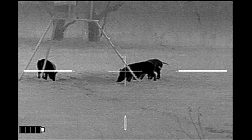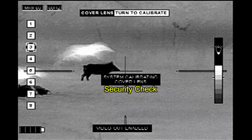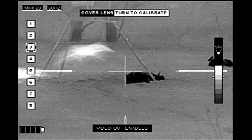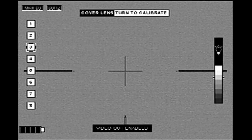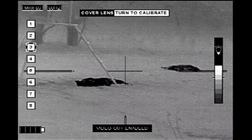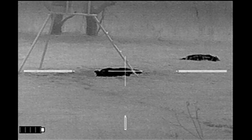Alright, the two on the right are going to line up. The screen nukes unintentionally, and the last hog stops for a security check. And I shoot it. So there you can see the negative image on the screen. I'm going to clear it with another nuke. And I have hogs down at 100 yards and at 115 yards. 2 shots, 3 kills.